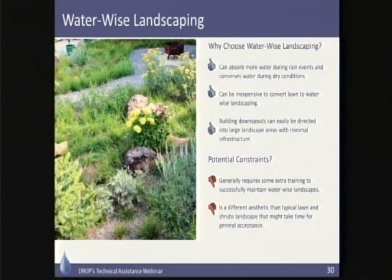Using water-wise landscaping, they can often absorb more water than turf grass does, because turf grass is very, very dense. Utilizing the other plant material that has a deeper root system can absolutely absorb stormwater much more effectively, and then it can conserve water equally during the dry conditions.